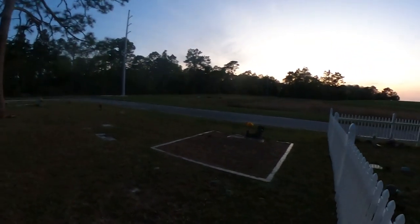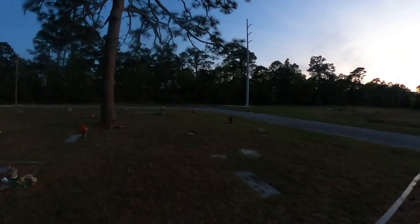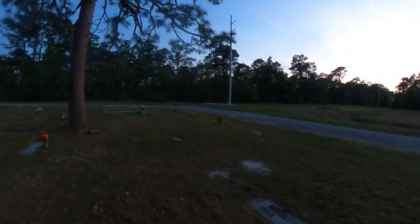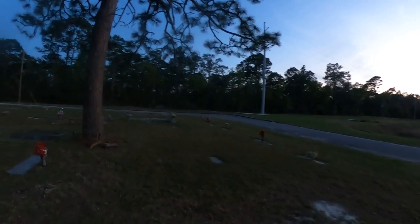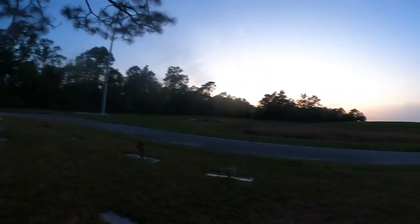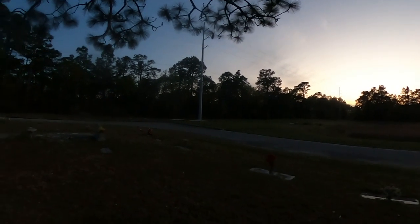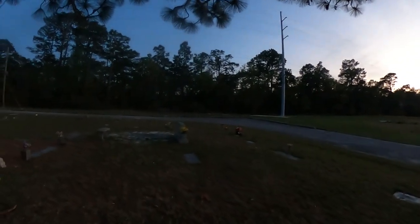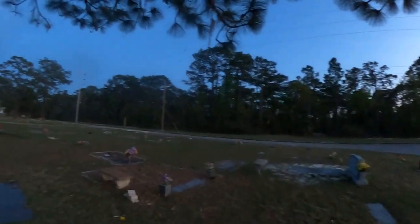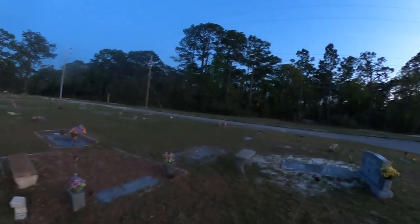As you can see, it's getting kind of dark. That's all right. I'm not sure if I'm getting bit by mosquitoes or if I'm just thinking about mosquitoes, so now I'm itchy. So, I mean, it could be either or. But we are really close to the woods here, and there's a retention pond there, so probably a mosquito area. There's a funny looking bug right there. You probably can't see it in the video.